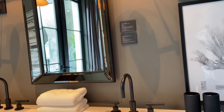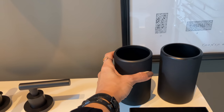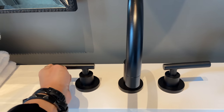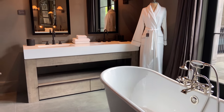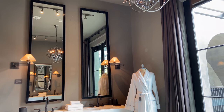And so in the end, I feel like I found a lot of small things that really caught my eye, like these little cups and the sink and a lot of these matte black things, these elements, the fixtures and the accessories. But overall, most of what Restoration Hardware is offering right now is pretty rustic.